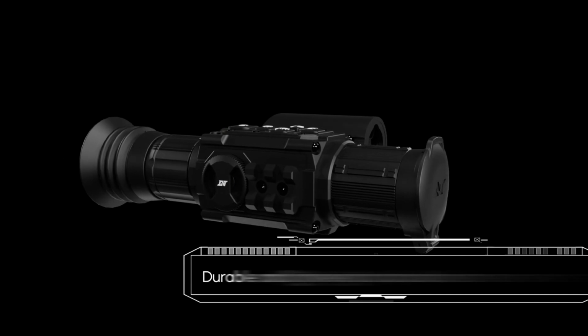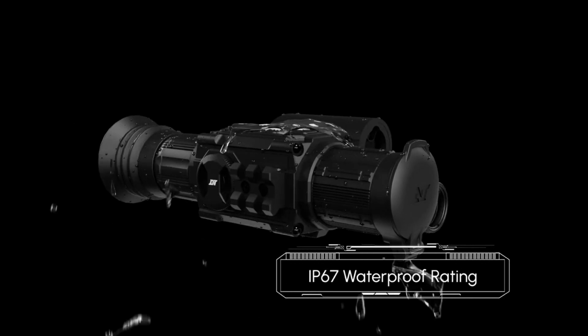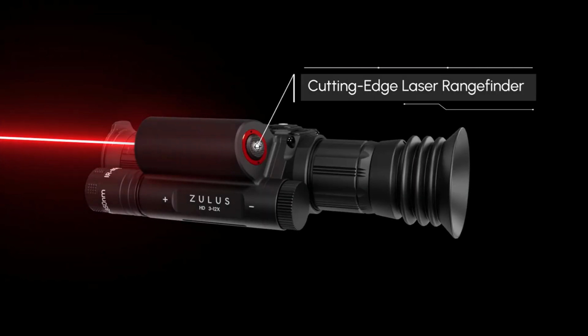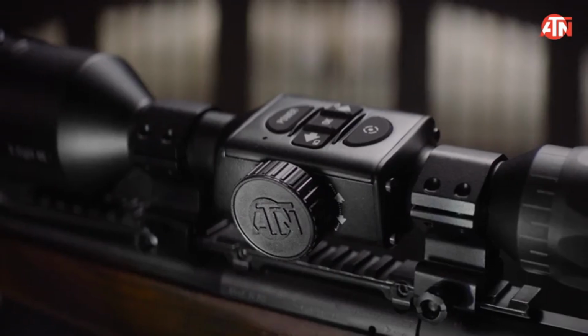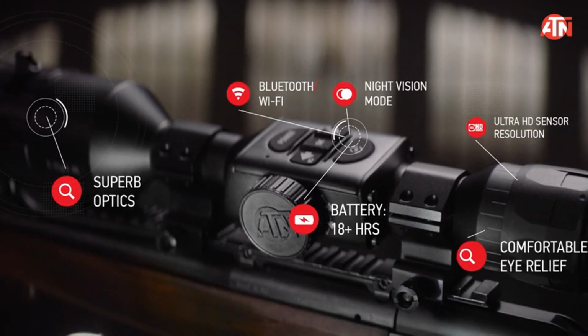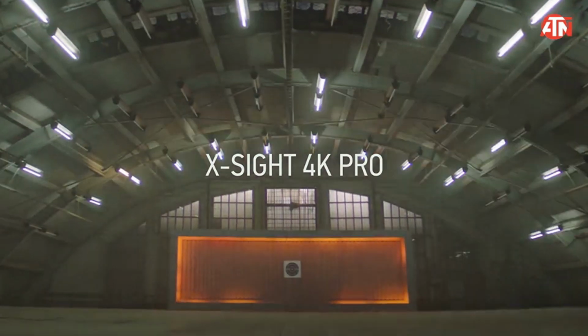Cons of image intensification. Performance in total darkness. The system needs some kind of ambient light to work. If it's pitch black, you might need an additional IR illuminator to help. Limited range, Gen 1 and 2. While they are effective, the range isn't as great as thermal night vision. Expensive, Gen 3 can break the bank. It's pricey, but if you want the top-tier performance, it's worth it.